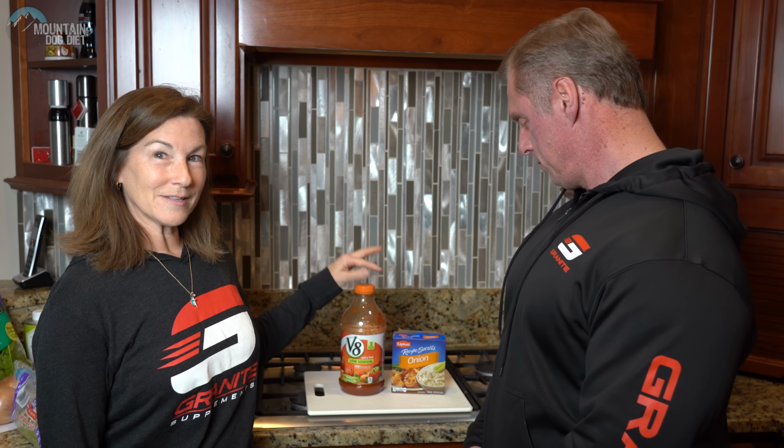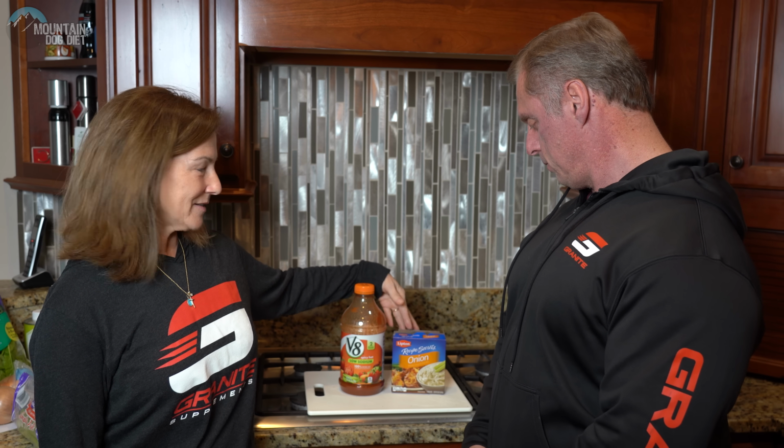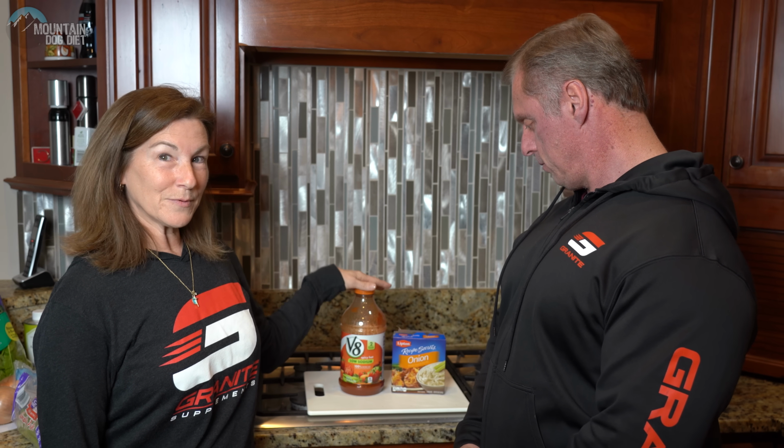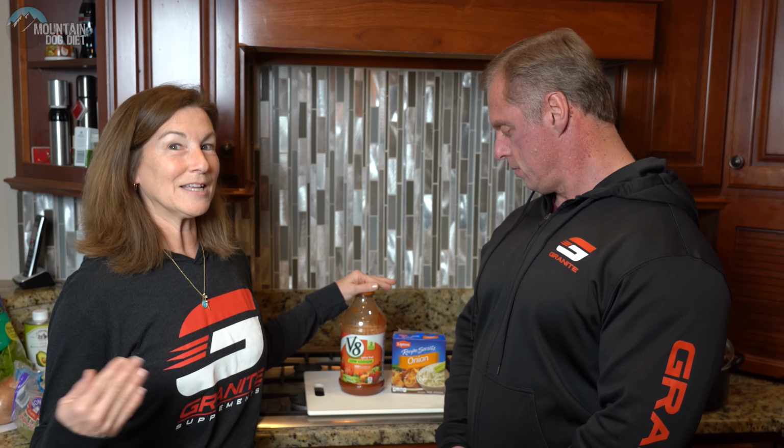Our next 2 ingredients are V8 juice, and I like to use the spicy, and Lipton onion soup mix. This one is for flavor. This one is for flavor as well as juice, because I like to eat it more as a soup instead of just side vegetables. So I like to have a lot more of the juice from the tomatoes and tomato juice.